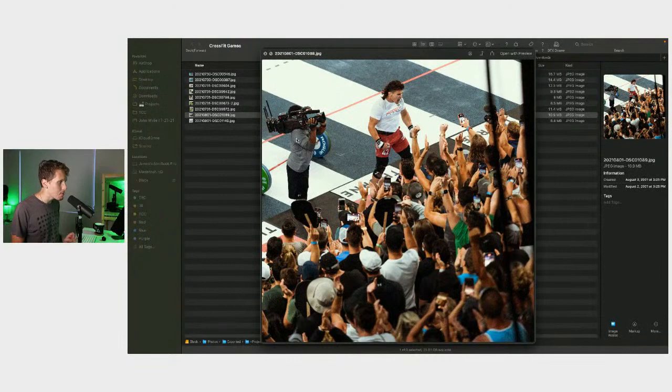But I love that I was able to get the cameraman in there. You even have the bar that he just came across the finish line with. You have the crowd. You have the interaction between him, you know, the relationship between him and the crowd. And I think that makes the photo really strong. And it's clear that he's the subject.